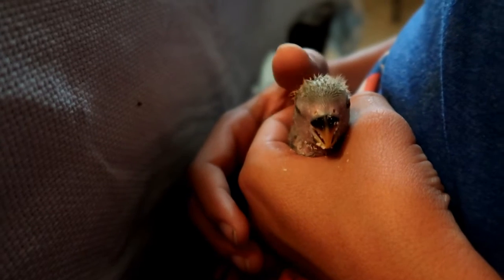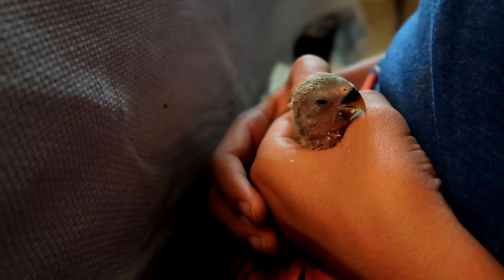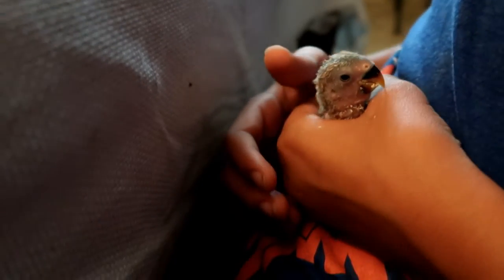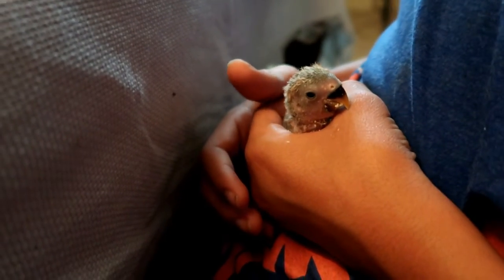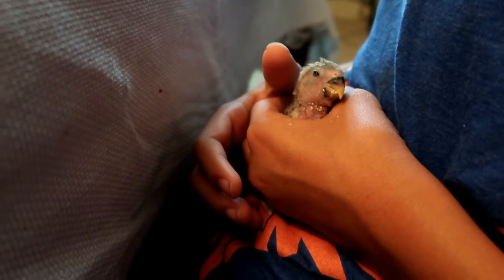We need to go tomorrow. Alright. This one's gonna be with me. And then... What's his name? That's a bigger one. No, we have to name them when they get their colors. Yeah. Really? Okay. If it's blue, I'm gonna name it blue.